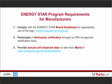After certification, ENERGY STAR partners must comply with the ENERGY STAR brand guidelines, participate in third-party verification through an EPA-recognized CB, meaning that manufacturers may be selected for verification testing, which occurs annually, and provide annual unit shipment data no later than March 1st of the following year for all products certified as ENERGY STAR to assist EPA in measuring the impact of ENERGY STAR in the marketplace and track market penetration of the products in the U.S.